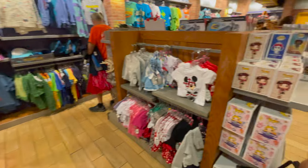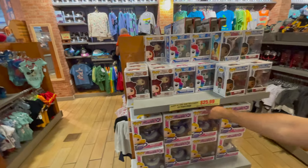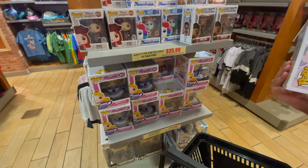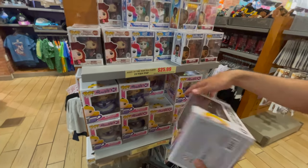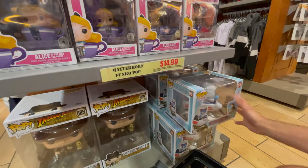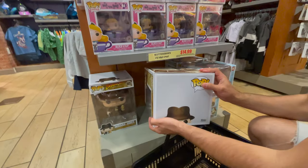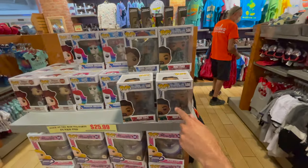So you can get a wide angle here and see where we were at. The plushies, this little section here. Here's some Pop figures. $25.99. This is for Alice at the Mad Hatter's party. She's original 14. Price is $25.99. The normal price, it doesn't say, but I'm sure it was higher than that. And then you've got down here Indiana Jones Pop. This Matterhorn Bobsled is $14.99. Indiana Jones is a big one. It doesn't have a price on it though. Okay. And then we have from Frozen 2 and Captain Marvel.